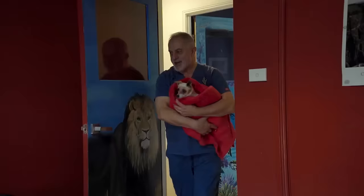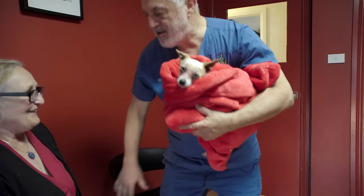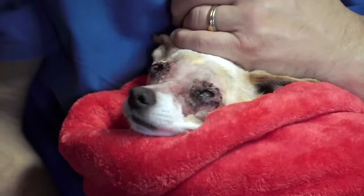Hey, Greta, how are you? Good. Thanks for coming in. She's had a big surgery today. In outer Sydney, little Cara's awake after major surgery on both eyes to correct a defect that was making it painful for her to see. She's a beautiful natured dog. She's just so sweet. Considering everything that she has been through today, even put her in a red blanket so the blood wouldn't look so bad around the eyes.